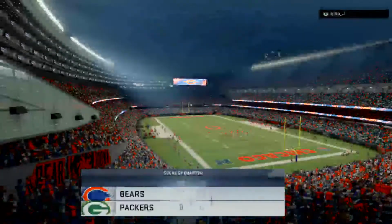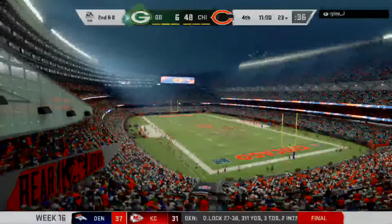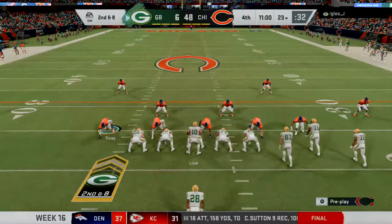One quarter remains here on a Sunday night. You're watching the NFL on EA Sports. Here's a four-receiver look now, three of those guys out to the right side on 2nd and 8.